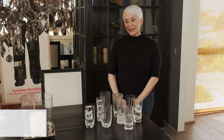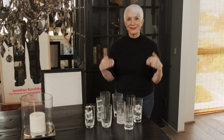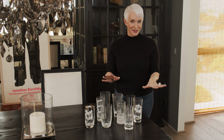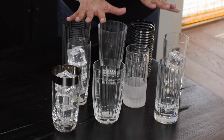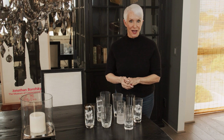Cocktail hour at the end of the day is one of those important times for you and your significant other to sit down, spend just a few minutes together, and download your day, because we all need to do that. And these are some great examples of glasses that you can use for that cocktail hour.